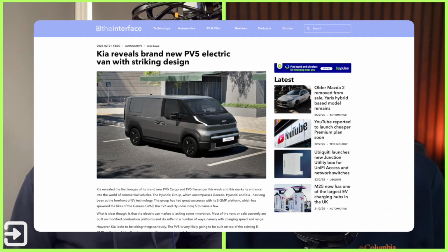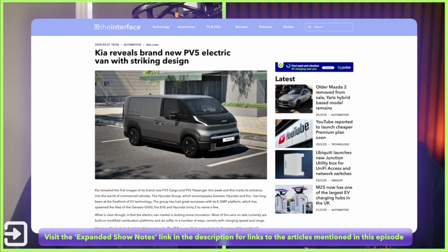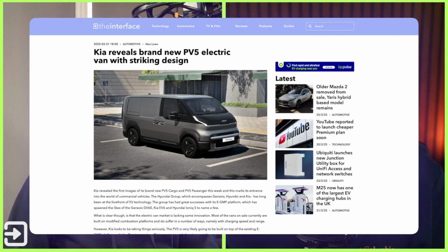Okay, we've got a bit of news to get through. And we're going to kick things off with the Kia PV5. Now, there were some rumours about this being launched last year. Some pictures got leaked and rendered. But Kia have now revealed the picture of the Kia PV5 Cargo and the PV5 Passenger, it's called.